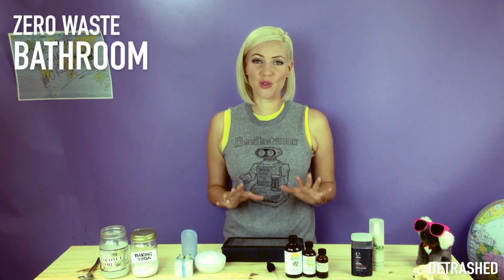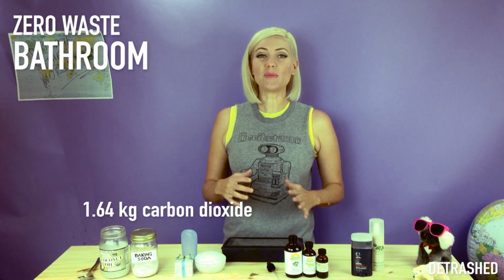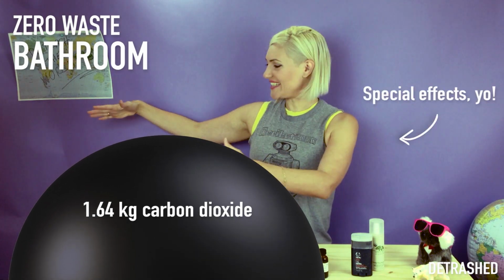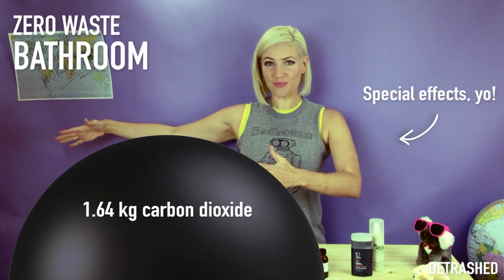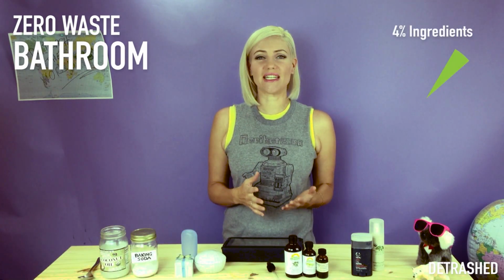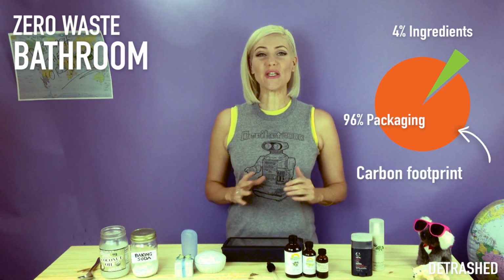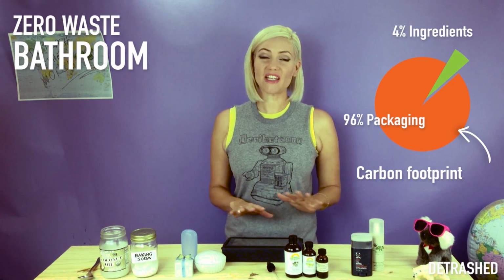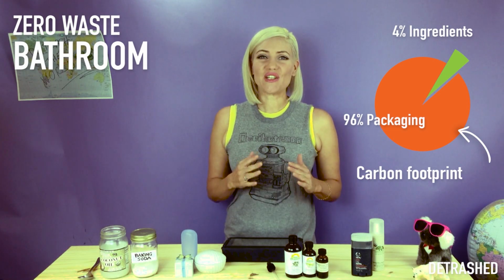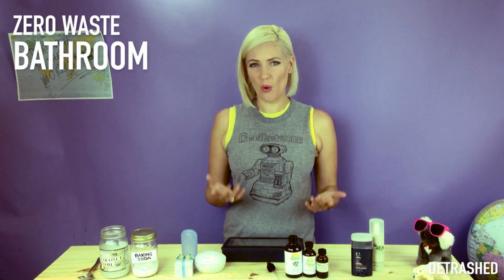The manufacture of each aerosol can will release 1.64 kilograms of carbon dioxide equivalents. That's a balloon almost 150 inches around that would sit about this high, just for one aerosol can. Only 4% of the carbon emissions are from the active ingredient and 96% are from the packaging and the transportation. And this is where zero waste really hits home. Avoiding packaging doesn't just save landfill. In this case, it removes 96% of the environmental resources that are invested in packaging that we just throw away.